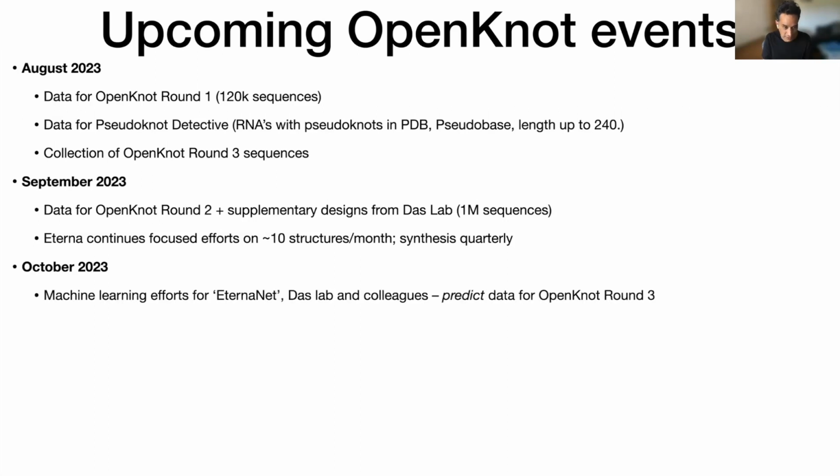And then in October, the machine learning efforts to take these hundreds of thousands and maybe a million sequences will begin. Those are kind of beginning. We're preparing that now. We are in contact with several experts across the machine learning community. And there we'll be trying to train something. I mean, tentatively calling it EternaNet, but I don't know what we're going to end up calling it.